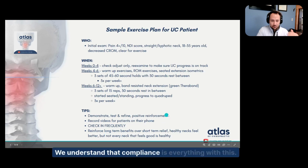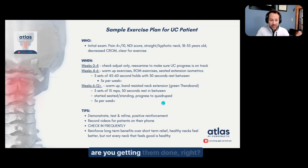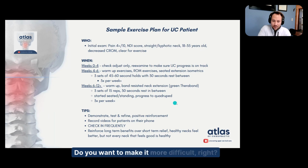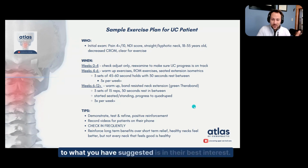Check in frequently, right? We understand that compliance is everything with this. Every time they come in, how is your exercise going, how are they feeling, how are you progressing with them? Are you getting them done, right? Do you need to review that? Do you feel confident you know what to do? Do you want to make it more difficult, right? Just check in on this stuff and make sure that you are allowing the patient to be accountable to what you have suggested is in their best interest.